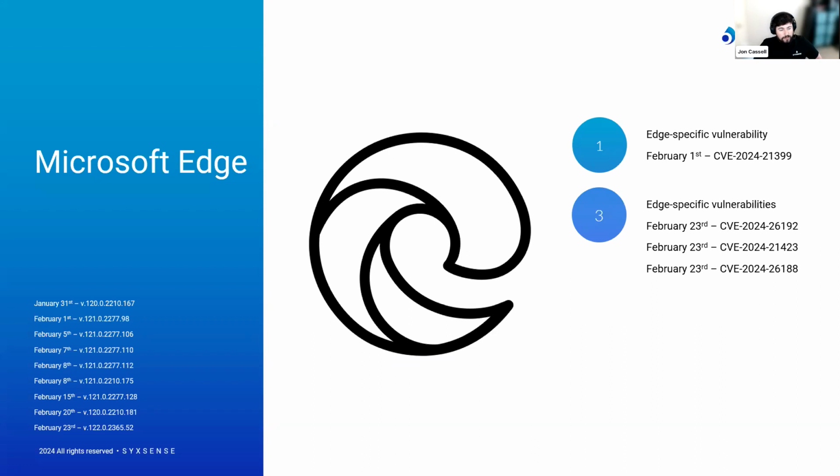On February 1st, there was an Edge-specific vulnerability tracked as CVE-2024-21399 related to remote code execution. It was assigned a CVSS of 8.3, making it near critical, and has a network attack vector as well as requires user interaction. There was a release on the 5th of February that was minor, but it did highlight that there was an issue where the internet file links enabled policy didn't work as expected when accessing file links. So be aware of that one.